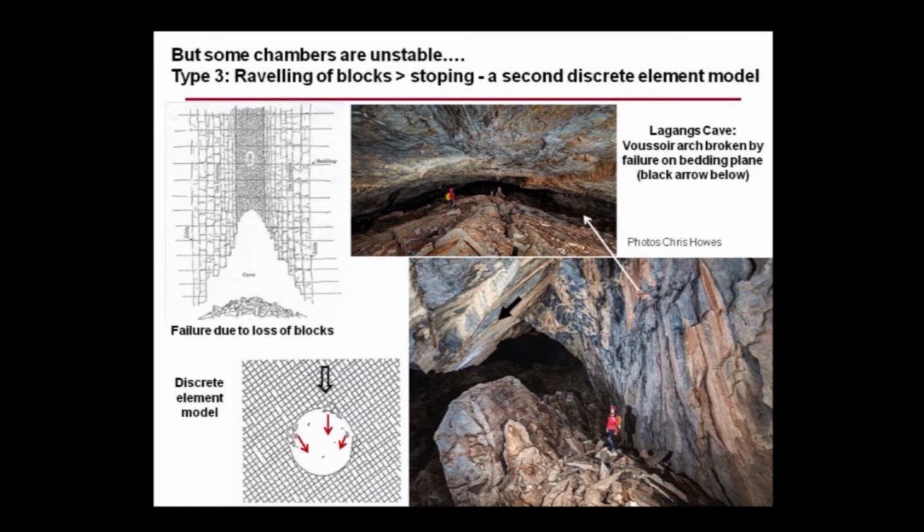And the idea is that basically you form some sort of stable arch, but there's something that doesn't actually allow the configuration of the arch to become stable. There may be joints, there may be bedding, there may be a weak bed of rock, as there is here.